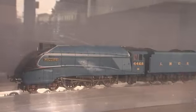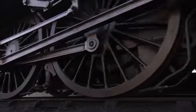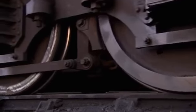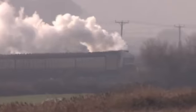The Kylchap's extra speed was to prove vital when, on the 3rd of July 1938, the latest A4, the Mallard, set off on an attempt to break the world's steam speed record. If Gresley and the LNER could capture it, they'd gain a fantastic marketing tool against their competitors. At the top of a hill called Stoke Bank, Mallard started her record attempt. Everything now depended on fireman Thomas Bray, the rate at which he could shovel coal into the firebox and how hot he could keep it.